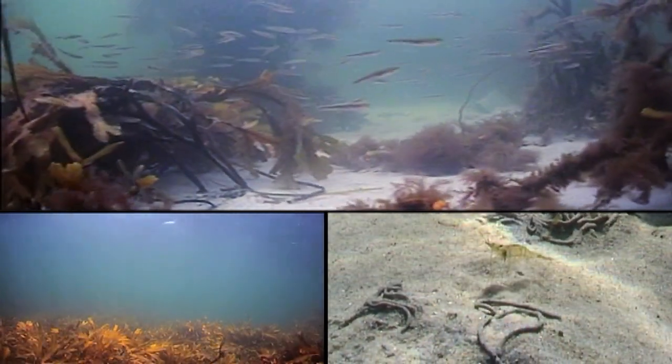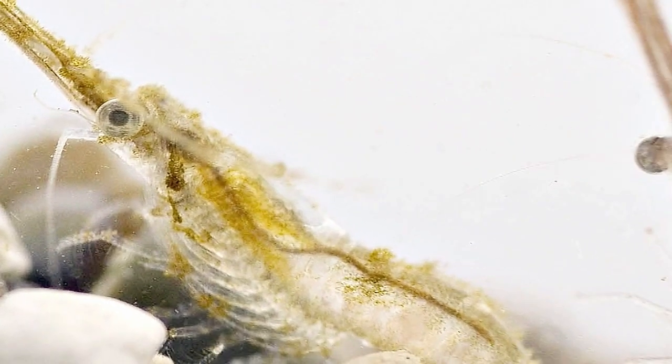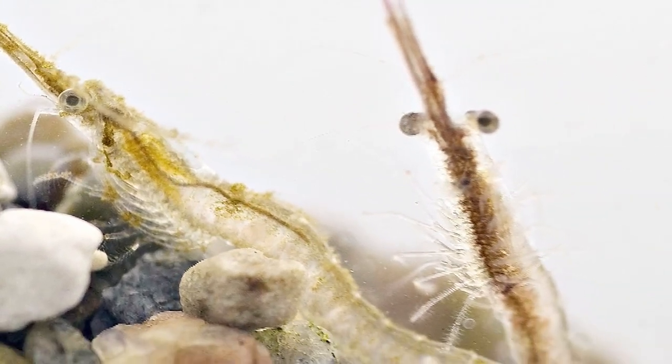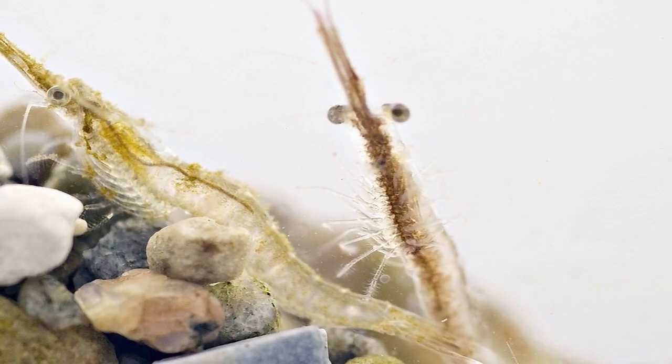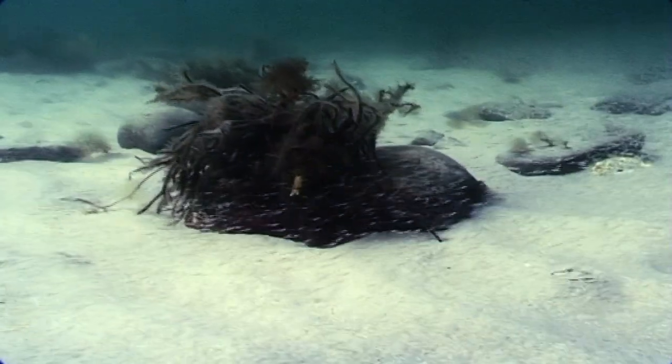Mysis are present almost all year round, but they increase in numbers over summer and autumn. There are several species, and the small are crustaceans about 1.5 to 5 centimeters long. Some species hover motionless around vegetation, and others move around in vast numbers, looking almost cloud-like in the shallow water.